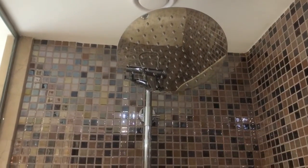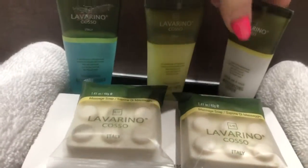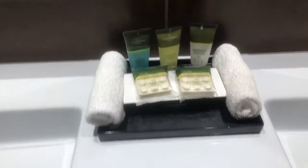Got a couple different heads. We have like the shower head, or like, I don't even know what you call that one. Rain head or something. The regular one. Big bathroom here with 2 mirrors, 2 sinks. Of course you get all this fun stuff too. Shampoo, conditioner, body wash, soap.